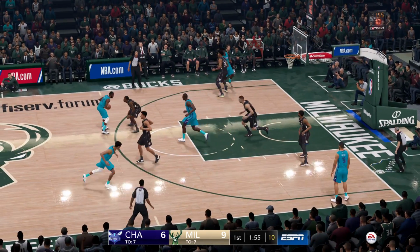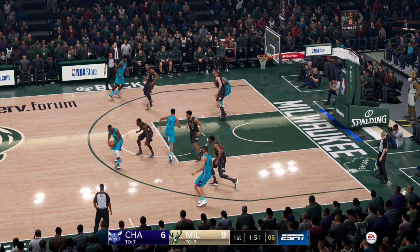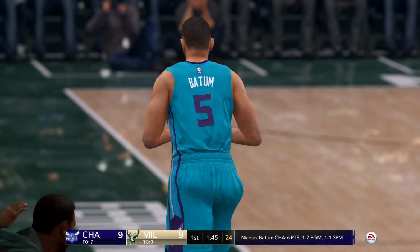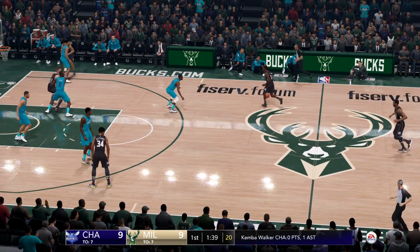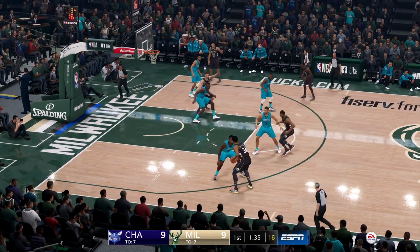To Walker. Shot clock to 4 for Charlotte. Batum. Nobody even close to him. Nick Batum strikes with the basket. Woo. That pass speaks for itself. There's nothing more to say about that one. Wow. Bledsoe to Middleton.